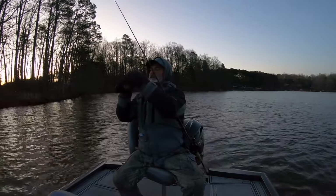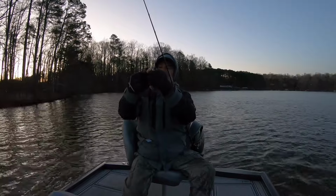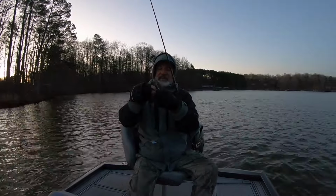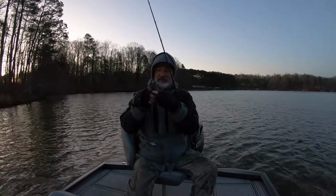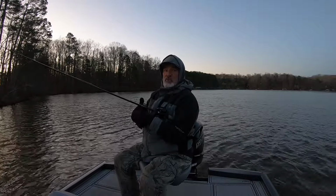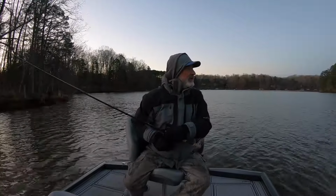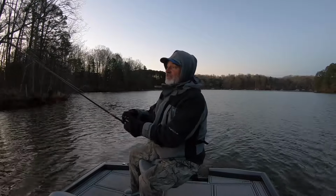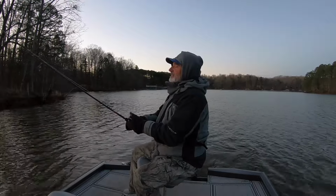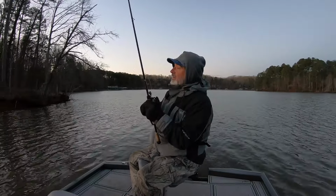I got one. Oh, I missed it. Oh, no. If you've been paying attention, the old lizard has been working, and that's what we're throwing. Is it cold? We're within sight of the boat ramp. Haven't even had to start the big engine. Man, the wind is going to be blowing. It's already blowing pretty good.